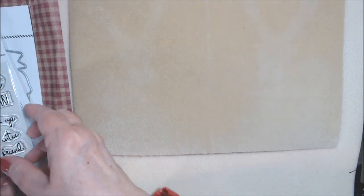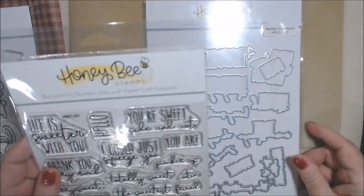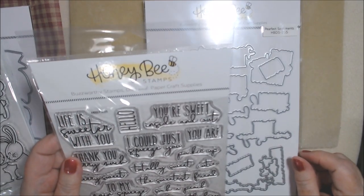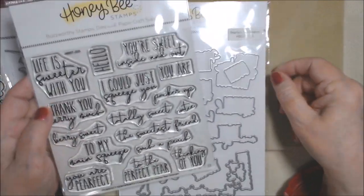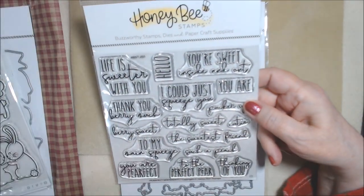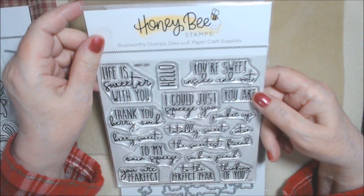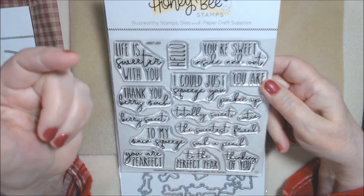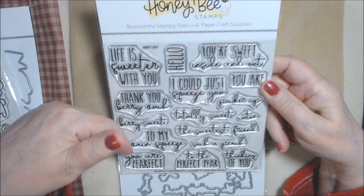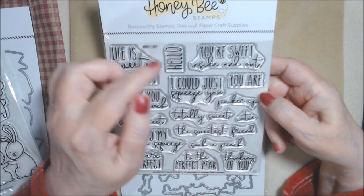So, and then I got this pear. Nope. Is this the pear one? Yes. This is called Perfect Sentiments. Well, they probably had other stamp sets and things with pears on them. I didn't get those. But you're perfect, to the perfect pear, P-E-A-R, to my main squeeze, the sweetest friend, such a peach, thinking of you, I could just squeeze you.